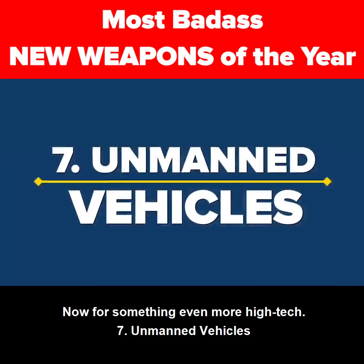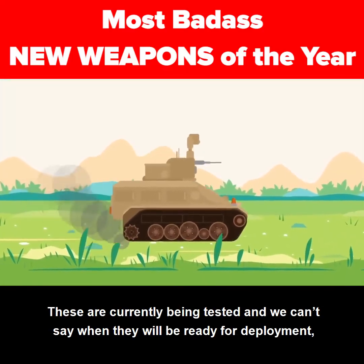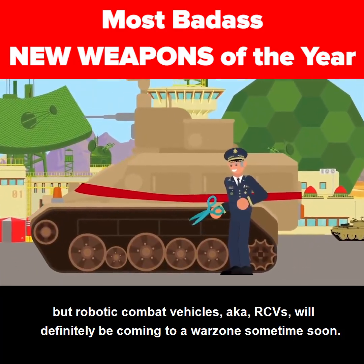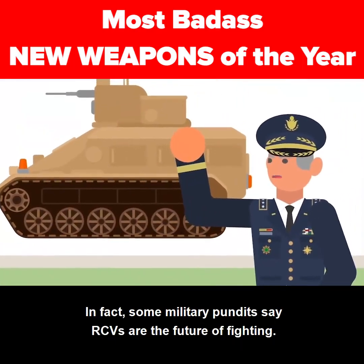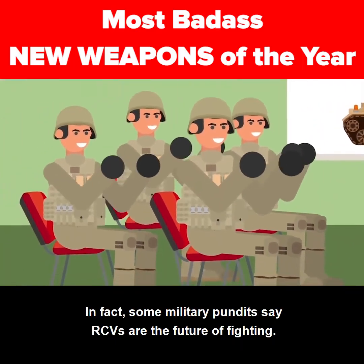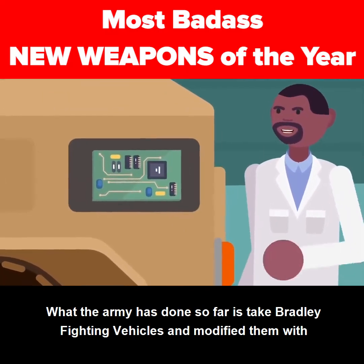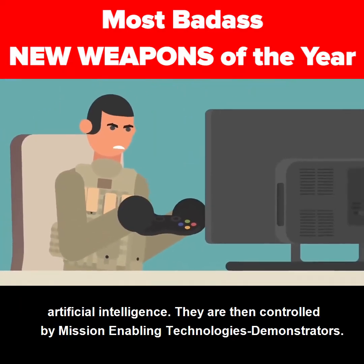Number 7. Unmanned vehicles. These are currently being tested, and we can't say when they'll be ready for deployment, but robotic combat vehicles, aka RCVs, will definitely be coming to a war zone sometime soon. In fact, some military pundits say RCVs are the future of fighting. What the Army has done so far is take Bradley fighting vehicles and modify them with artificial intelligence. They're controlled by Mission Enabling Technologies demonstrators.